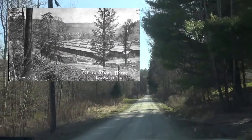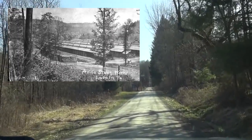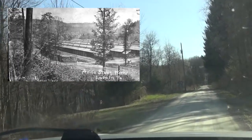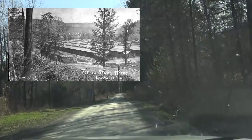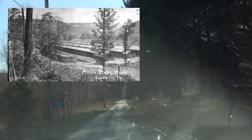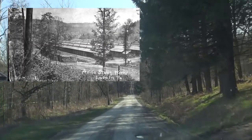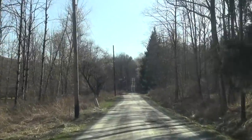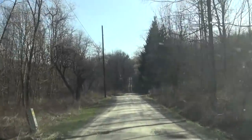for the stave mill, and those long sheds that you see in the pictures of Lakeland, that's where those would have been located. Those are drying sheds for the staves that were running through, and they had just been cut and were running through to dry out in order to be shipped.